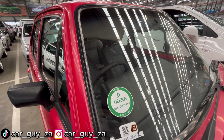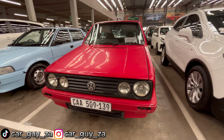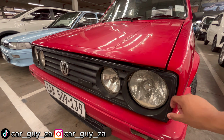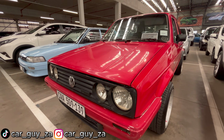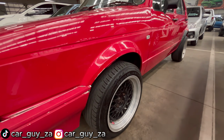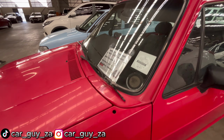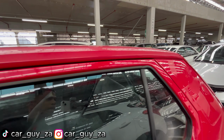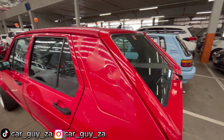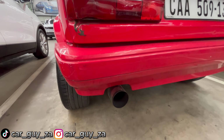You will see that it has a green decorative sticker, and that is because the CV joints are defective. The front grille is loose, as you guys can see right there, and this car has excessive engine noise. It's riding on 15-inch wheels wrapped with Falcon tires. The aerial is missing, the paint is damaged, as you can see right there, and at the rear you will notice that you have an aftermarket exhaust tip.